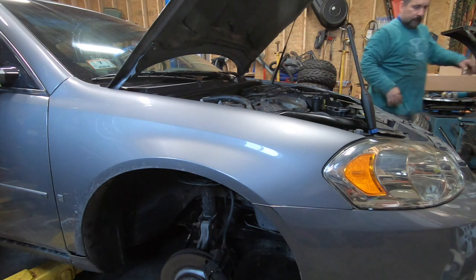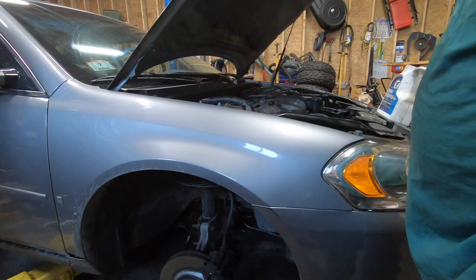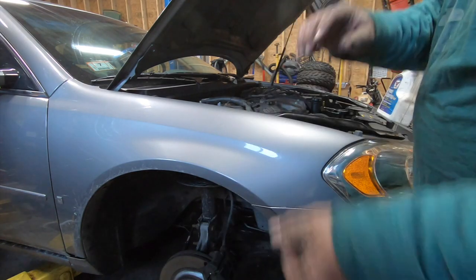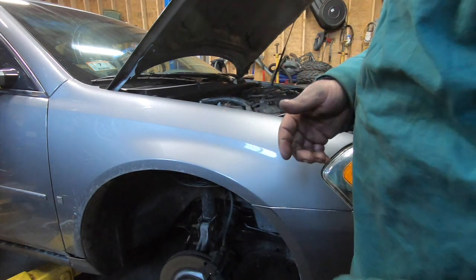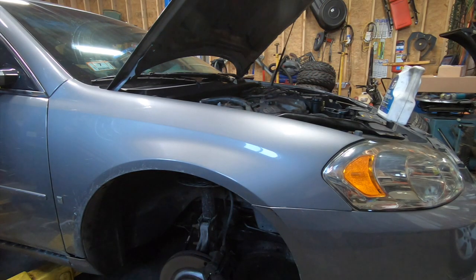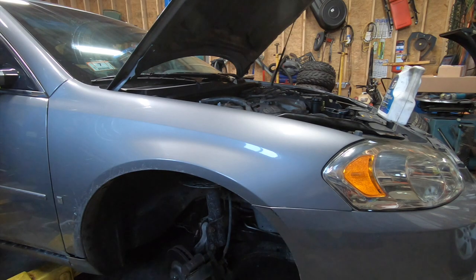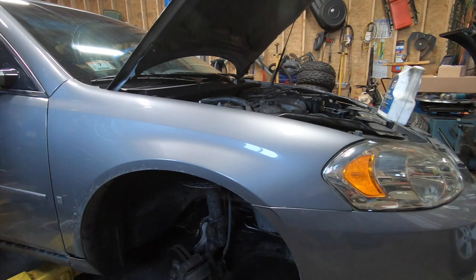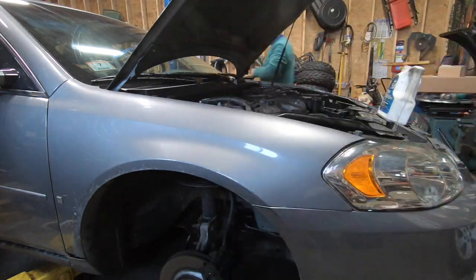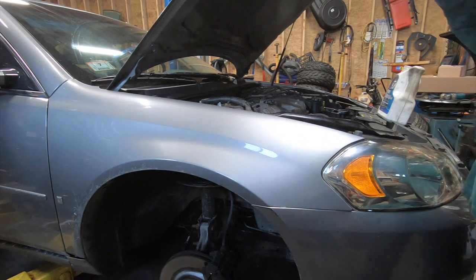Definitely got some air in there. No doubt about that. Third time. I've already turned the wheel back and forth a few times. I'm going to turn the wheel back and forth a couple times again, and then I'm going to start it this time. Purge all that air out of there.